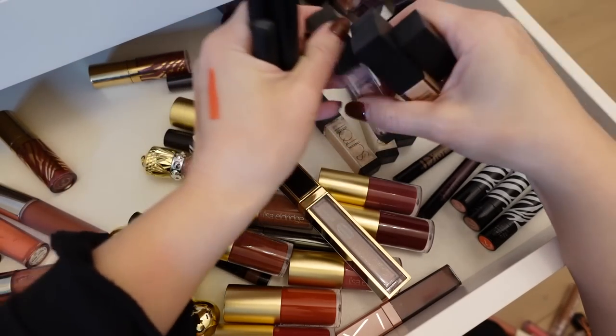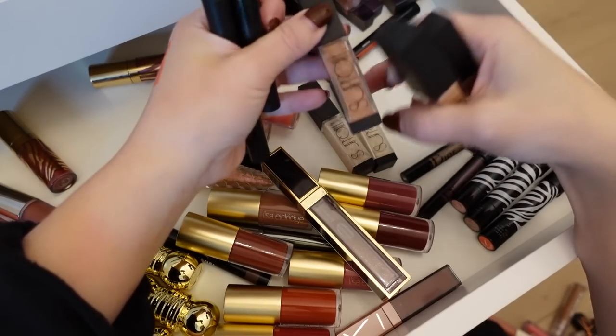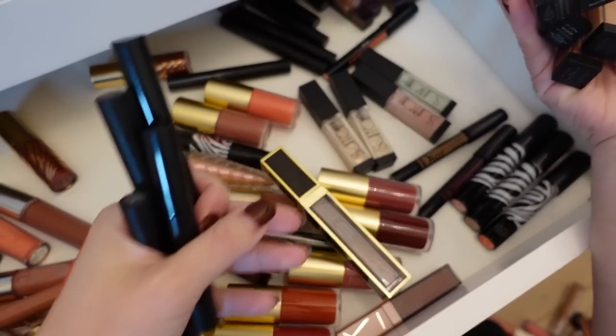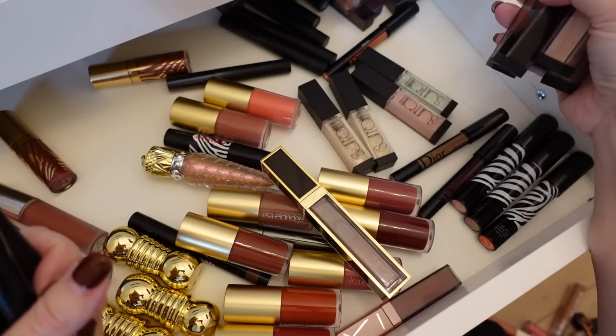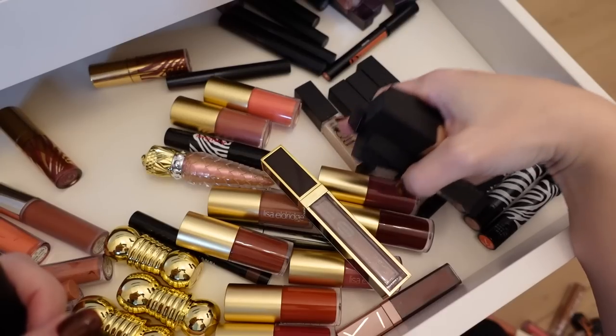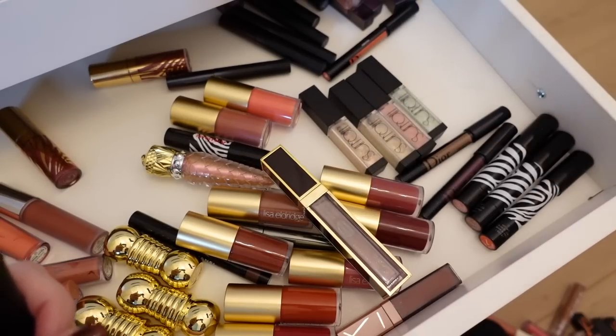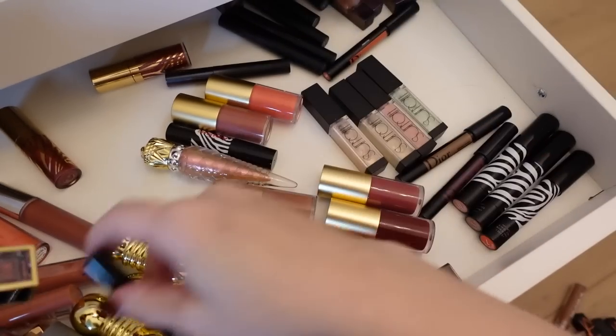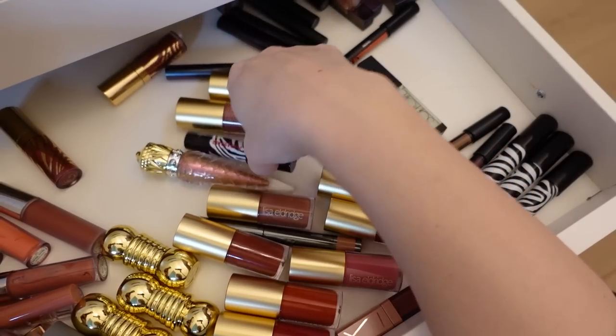Wait, which one is this? Coquette. That's good. And this one. I'm gonna get rid of these five. Oof. These five and hold on to these. These I've had for a much shorter period of time. I'm gonna get rid of this 1999. I'm gonna hold on to that Chanel crayon.